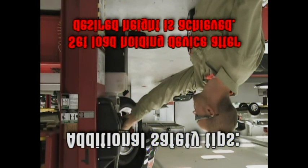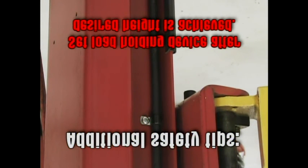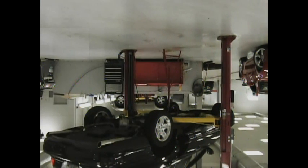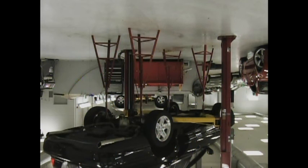Once the desired height has been achieved, always set the lift on the load holding device. Some people refer to the load holding device as a lock or a latch. If the lift is equipped with an auxiliary jack, never raise or lower the lift while the vehicle is supported by the auxiliary jacks. If your lift does not have a load holding device, or if you're working below the point where the load holding device engages, place high reach supplementary stands under the vehicle's frame or suspension for support.